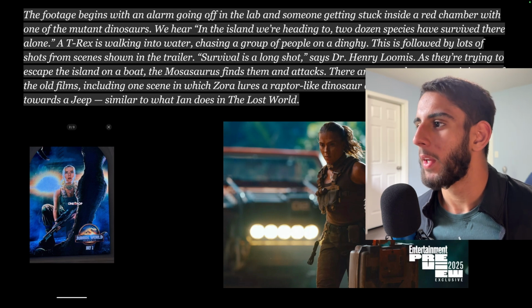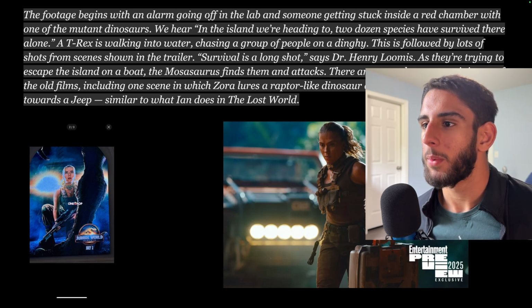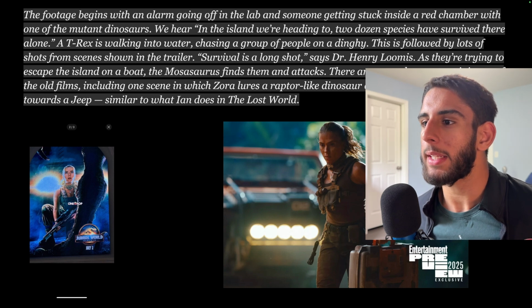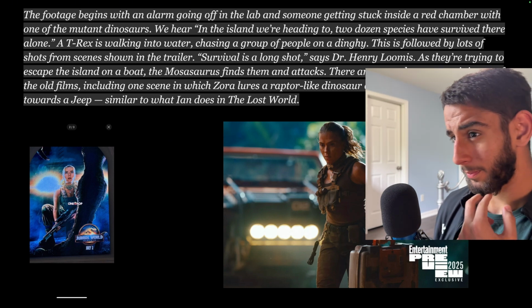We've seen that. There are several scenes reminiscent of the old films, including one in which Zora lures a raptor-like dinosaur, we now know that's the Mutodon, away from the others, running towards a jeep, similar to what Ian does in The Lost World.